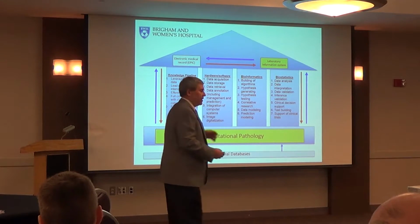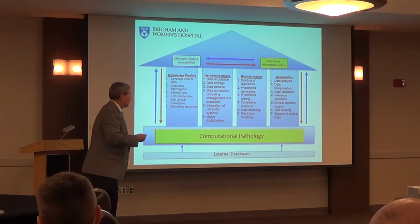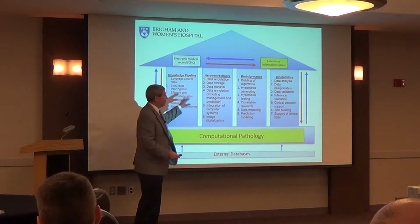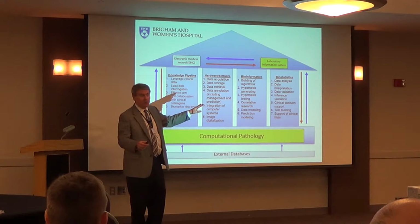So I think in the interest of time, I'm going to go through this quickly. This is how we're building it. Basically, we've built these 4 pillars. There's a hardware-software component to it. Again, I'm not going to go through these in detail. This is probably what you all know more than I do.